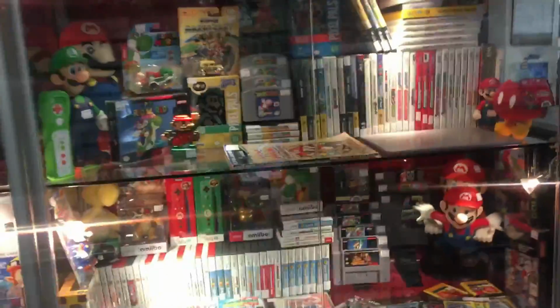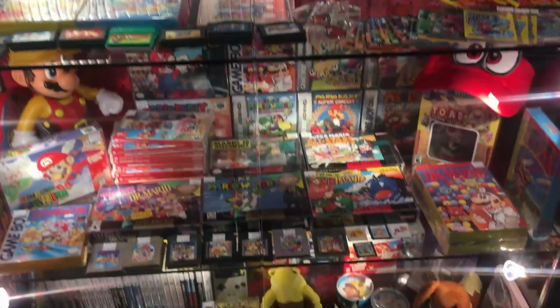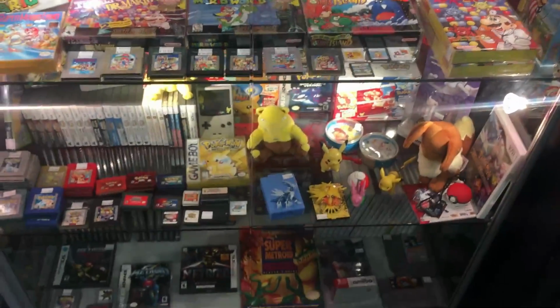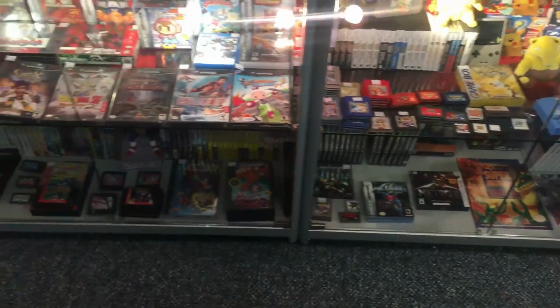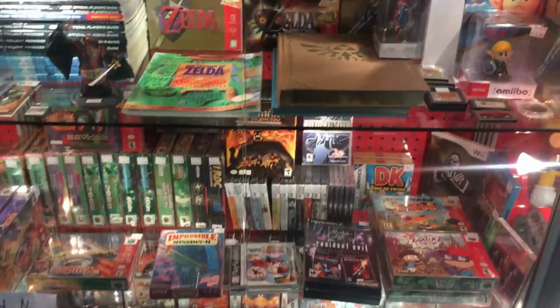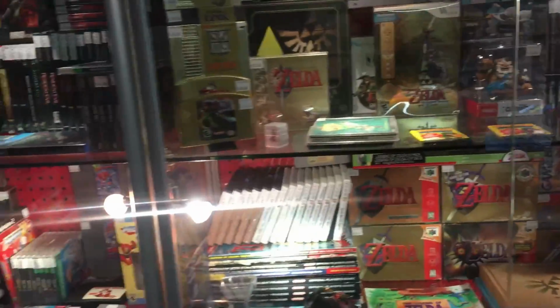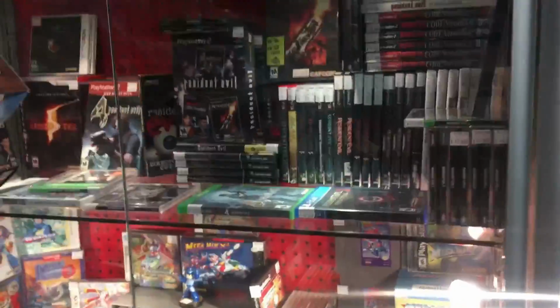Another thing that was cool about this store is that they had a sealed case. There were 3 of them, and it went through stuff like Mario, Metroid, Pokemon stuff, Donkey Kong, and just anything you could think of sealed that's somewhat retro, you would find in this case, and it was just nice to see that stuff. So for your sealed collectors, all that stuff is waiting for you.